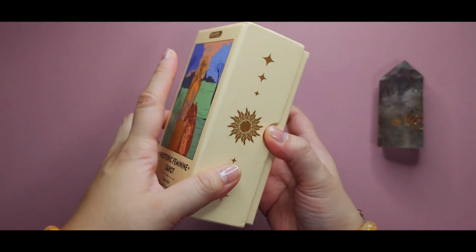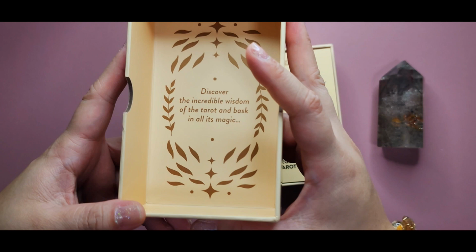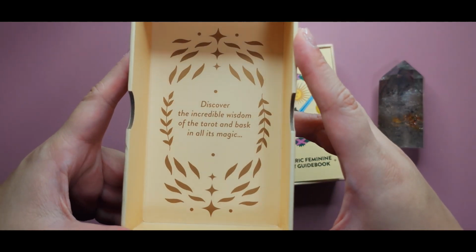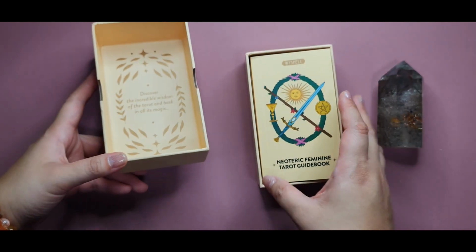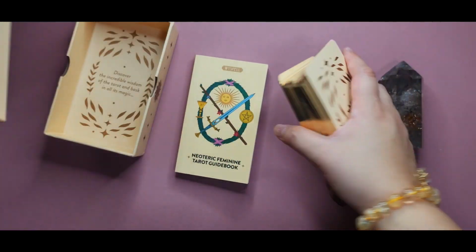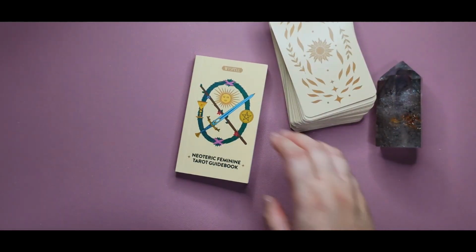Alright, so I first saw this deck on Kickstarter. Oh wait, let's see what the inside of the box looks like. So discover the incredible wisdom of the tarot and bask in all its magic. You have this guidebook, and that's what the inside of the box looks like.